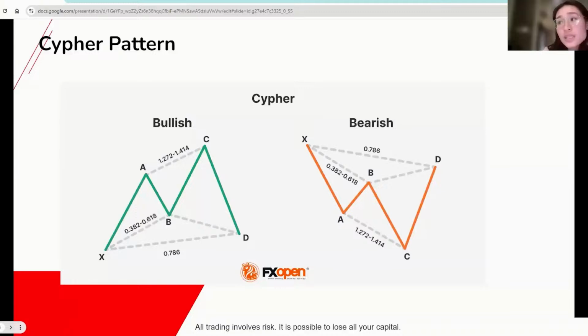Okay, so the concept behind this pattern is based on the idea that after a specific series of price movements, and you can see it's very specific in terms of the retracement levels, the market is likely to reverse direction. So it differs from other harmonic patterns in that the BC leg, so this one here, extends beyond the starting point of your XA leg. So it creates a deep retracement for your CD. Again, this pattern is considered one of the most accurate harmonic patterns, with a high probability of predicting your reversals.